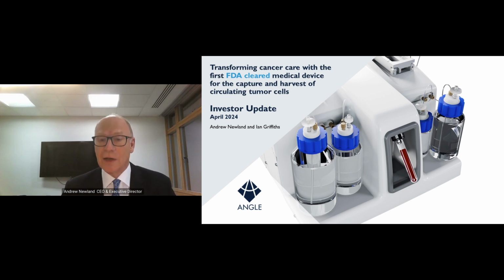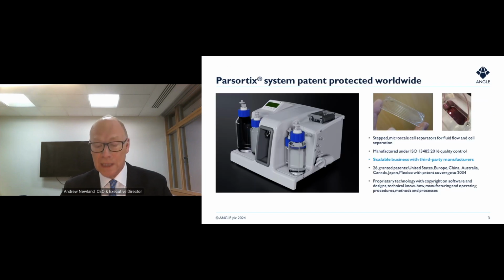So these cancer cells are present in the blood, but they're very difficult to access because there's very small numbers of those cells. So our Parsortix instrument, it's very simple to use. It's effectively plug and play. So the patient has a simple blood test, exactly the same as they have for all other blood tests. And this instrument needs a single tube of blood, which is then attached to the center of the instrument here.